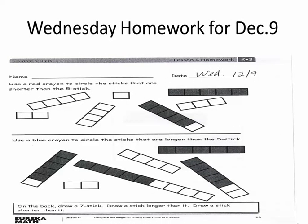Then for Wednesday's homework, you are going to use a red crayon to circle the sticks that are shorter than the 5 stick. Here's the 5 stick that they have given for your measurement. And whatever stick is shorter than the 5 stick, you are going to color, or they say to circle it. So don't color it. Circle the sticks that are shorter in red.